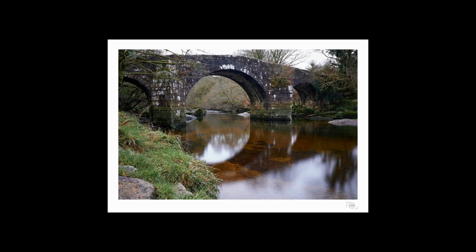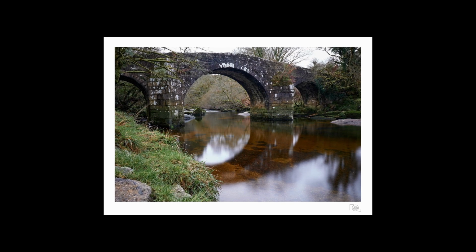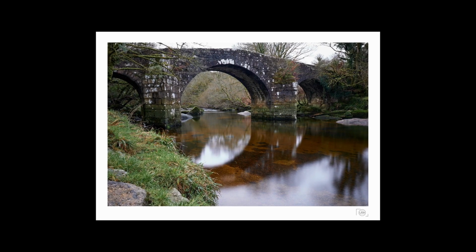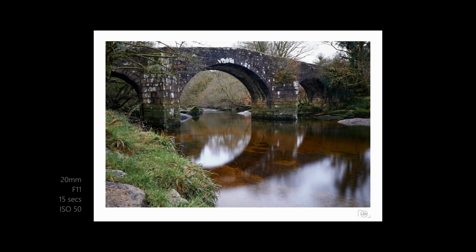Well, by not polarising the shot too much, you can clearly see the reflection of the bridge in the water, but the sky is far too harsh and reflected in the water doesn't make the greatest of images.